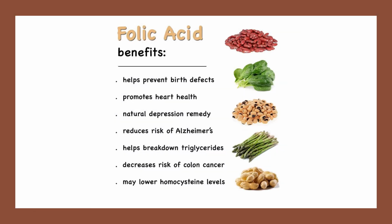Folic acid is a cofactor in sulfur-containing amino acid metabolism, and sulfur-containing amino acids, cysteine and methionine, are precursors to known heavy metal chelators alpha-lipoic acid and glutathione.